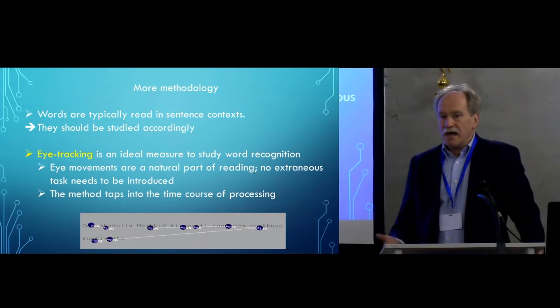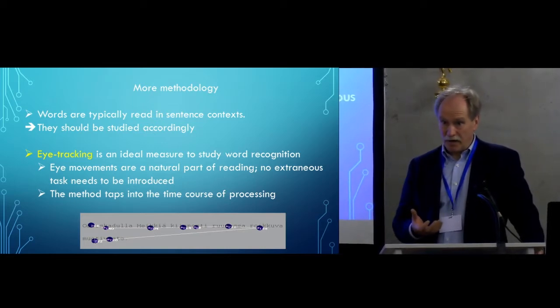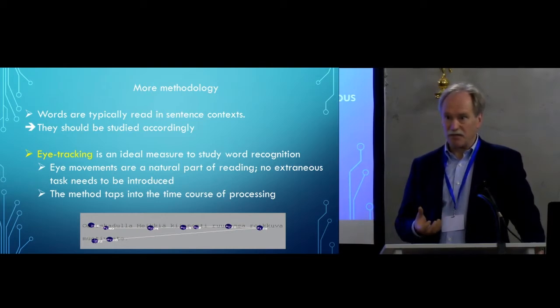Okay, so more about methodology. A lot of studies on word recognition have used an isolated presentation paradigm.